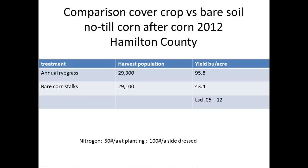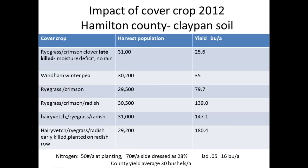How much? Here's a trial that we did. This is an 8 replication trial. Straight ryegrass versus no cover crop in 2012 when we had a real dry year. What's the advantage of cover crop? Stabilizing yields in bad weather conditions. What about some management practices we're looking at with them? County yield average was 30 bushels per acre in this county in 2012.